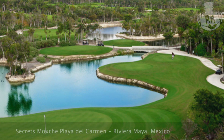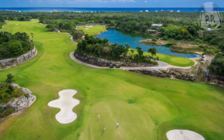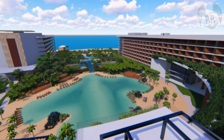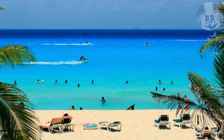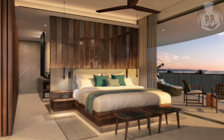Plus, it'll be located in a private and gated golf community, just a 10-minute drive to the heart of Playa del Carmen. Some of the amenities will include 7 pools, 4 man-made cenotes, which will be a first, 3 separate beach areas, and 10 dining options, 8 of which will be a la carte, and 683 suites. So this will be a big property.